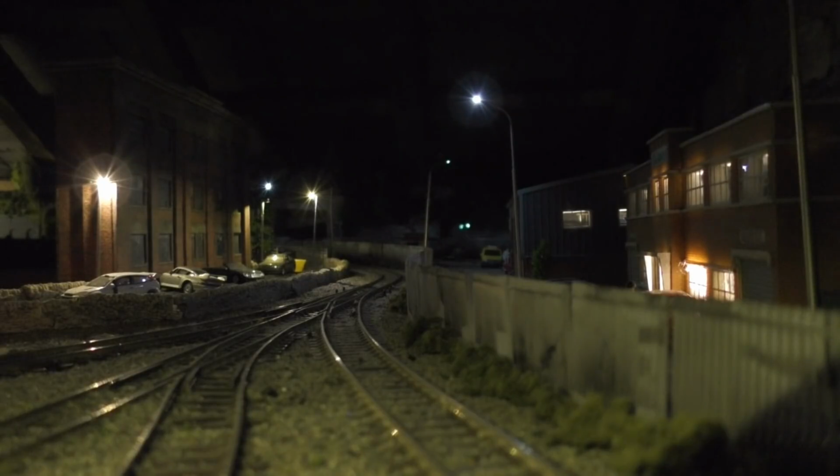And there we go, guys. That's the end of the Trains at Night running session here at Jubilee Road.